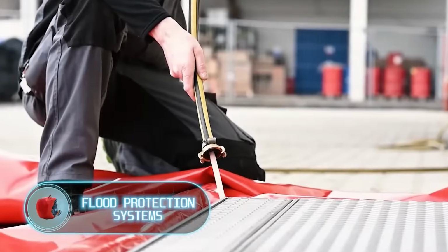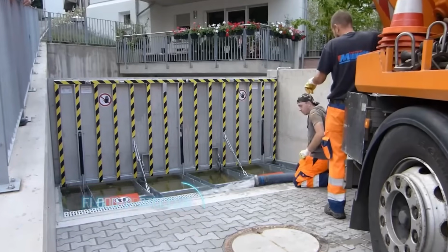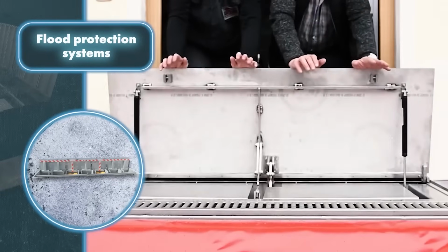Flood protection systems. As the world comes to an end, a massive flood could occur, and there's a unique device that can offer some protection without needing any electricity. This flood-preventing device works like this.